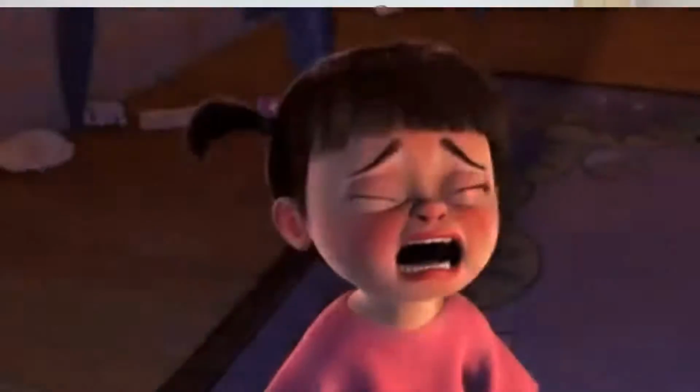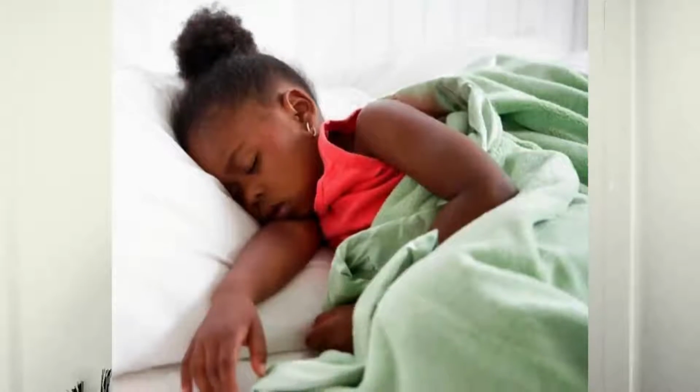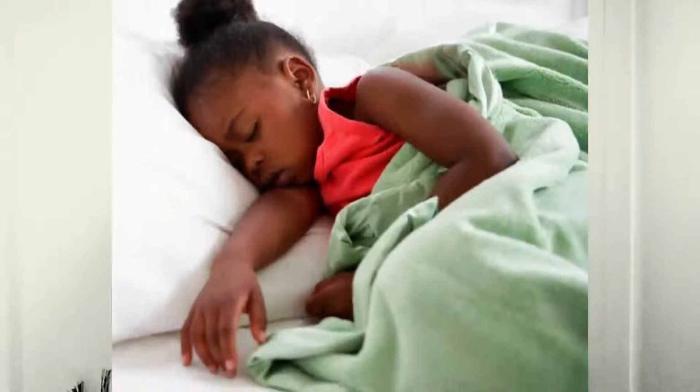Now, if your child cannot fall asleep alone, then each time he or she wakes up, it's going to be hard for them to fall back asleep by themselves. However, if your child learns to fall asleep alone, then he or she will be able to fall back asleep during natural night awakenings and wake up more rested in the morning.